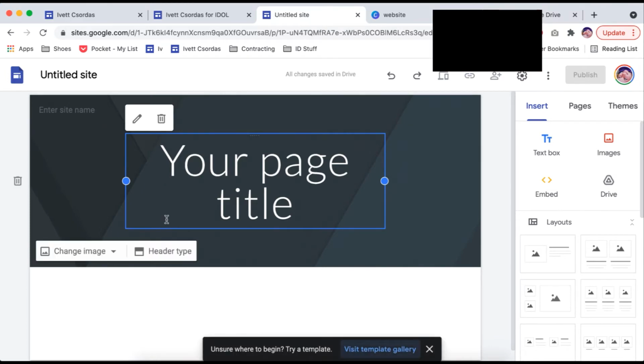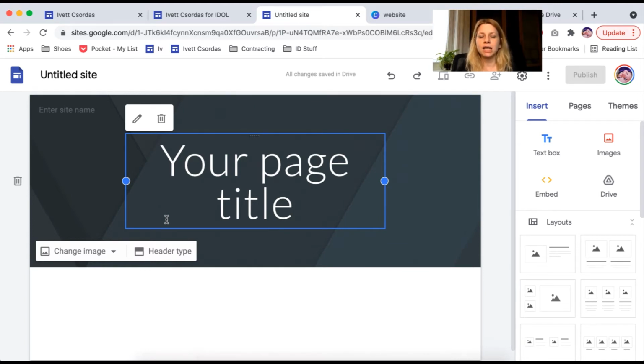The beauty of Google Sites is that so many things are easily customizable, easy to drag around, but actually it's not the best for creating content. So most of the content that we will have on our Google site will have to come from outside sources, mainly Canva. I mainly use Canva for that.